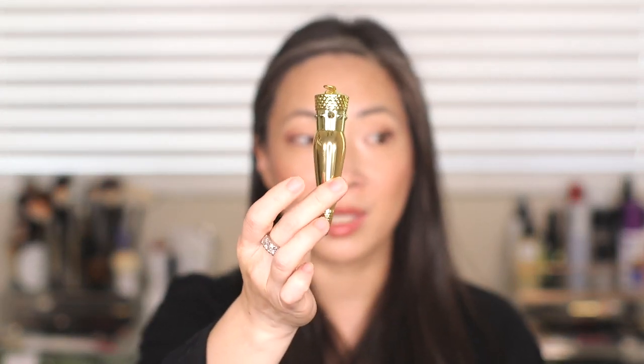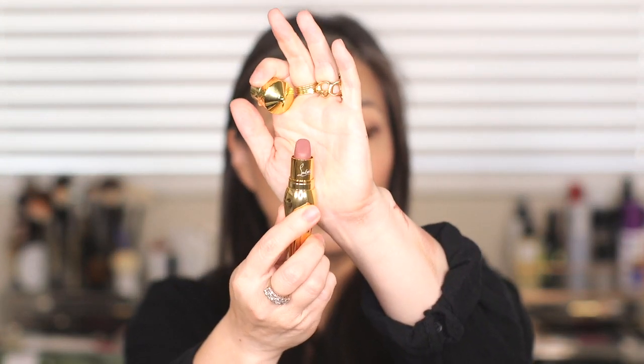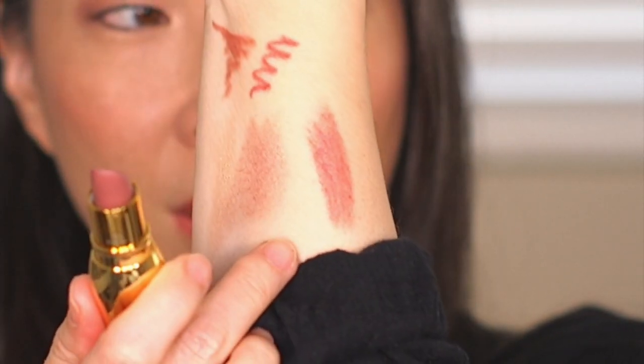And then last on my list is the Christian Louboutin Silky Satin Lip Color in Me Nude, color number 710. This is the one that I think I just used in my video of products that I love that I haven't used. It's a lovely, lovely lipstick. It's pigmented. It is a beautiful color. It's definitely a cream, and it's very thick on the lips, but it's a little bit more drying than I prefer for a cream lipstick.